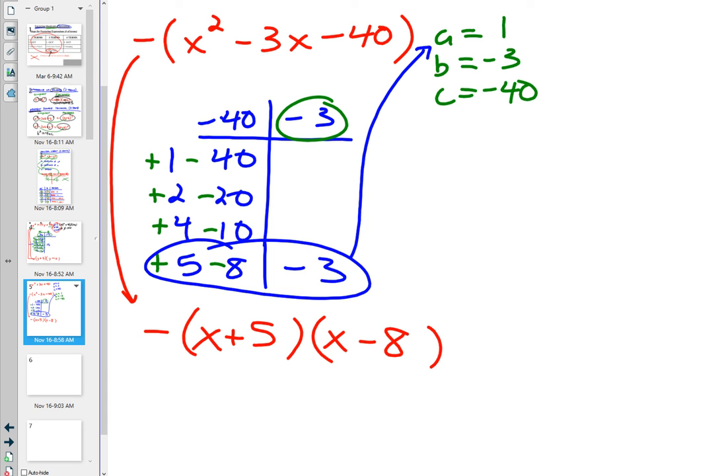Wait, but Mr. Romero, how about if I put x minus 8 first and then x plus 5? That's fine. The order of the parentheses doesn't matter, but the sign does. So if you were to put x minus 5 and x plus 8, that's wrong. Huh? I've done this 3 times. Well, one thing at a time. I've only done 2 examples yet.